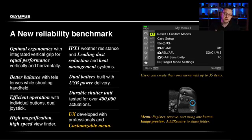And then the user interface that we developed with professional photographers to make sure that it was going to work right. We also added in a My Menu option where you, the user, can build up your own menu system in an order of how you use things, or the most important features that you want to use in the orders that you want to use them in. And it's a spectacular feature that we then rolled out also again into the EM1 Mark III as well.